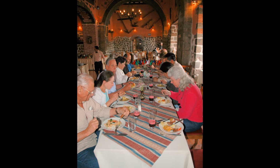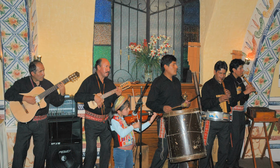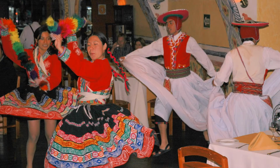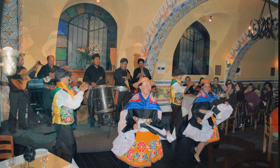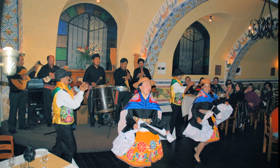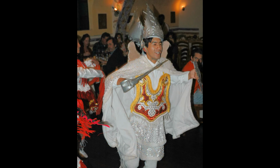We celebrate a great trip with a meal of Peruvian specialties and a music and dance performance. We've seen most of these dances before in Lima. But this one is new, Diablada, the dance of the devils. Spoiler alert, the angels defeat the devils by the end of the dance.